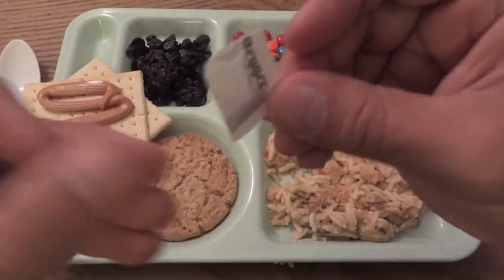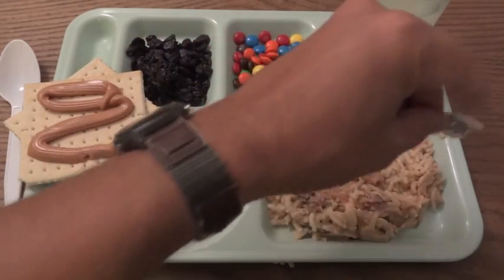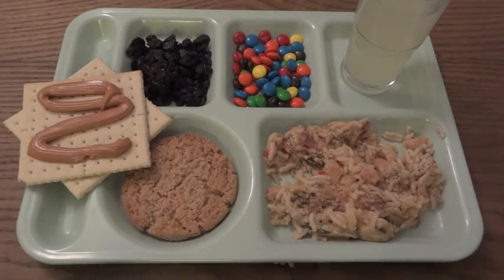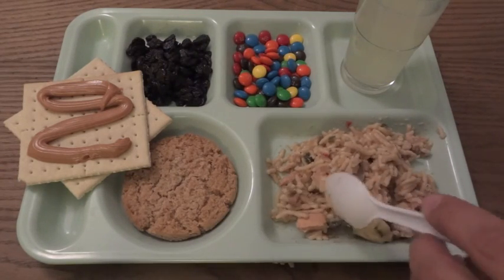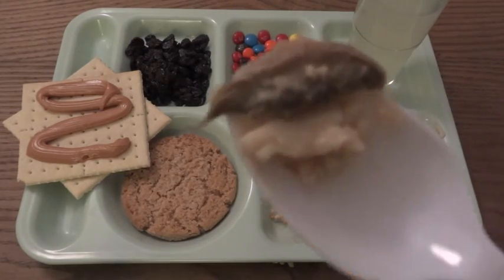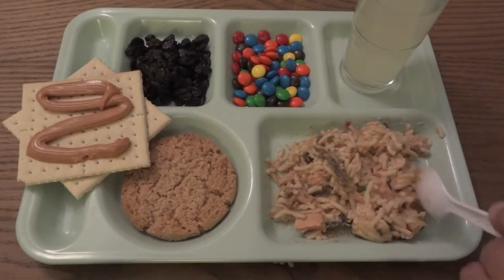Since this one actually didn't have any salt, I'm not going to put any on, but we'll try a little pepper. See if that spices it up a little bit. It's quite a bit of pepper. There's a big mushroom here. I actually didn't see that in the ingredients. It snuck in there. Oh yeah, there's mushrooms. It is in there, I just didn't see it.